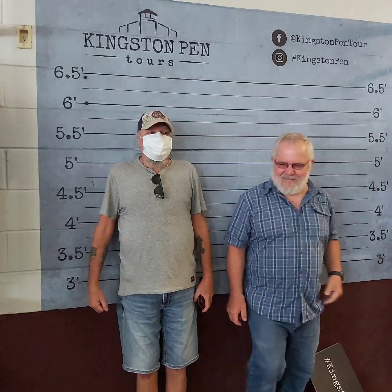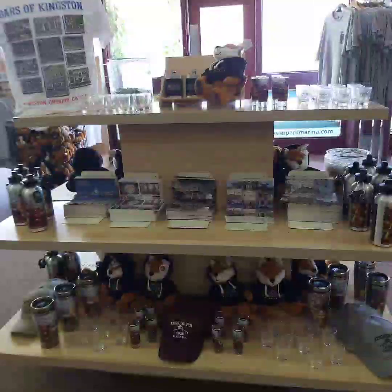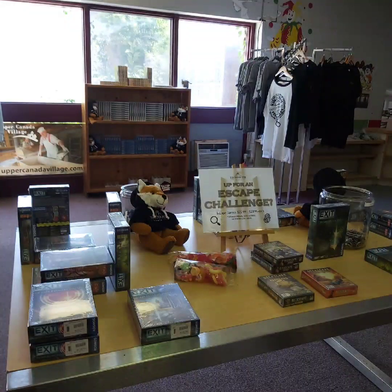The tour ends in a gift/souvenir shop where you can also take some photos against a height board. All in all, we really enjoyed this tour, and I would highly recommend it.